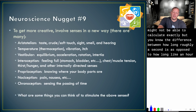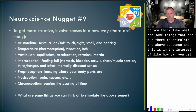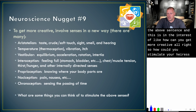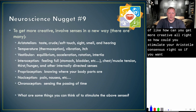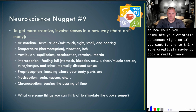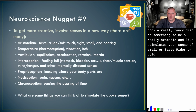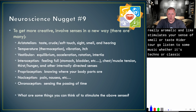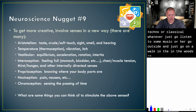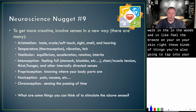So what are some things out there to stimulate the above senses? This is in the interest of how you can get more creative. How could you stimulate your Aristotelian senses? If you want to think more creatively, maybe go cook a really fancy dish that's really aromatic and stimulates your sense of smell or taste. Or go listen to some music, whether it's techno or classical, whatever. Or go outside on a walk in the woods and feel the breeze on your skin. You're also going to tap into your thermoception by doing that.